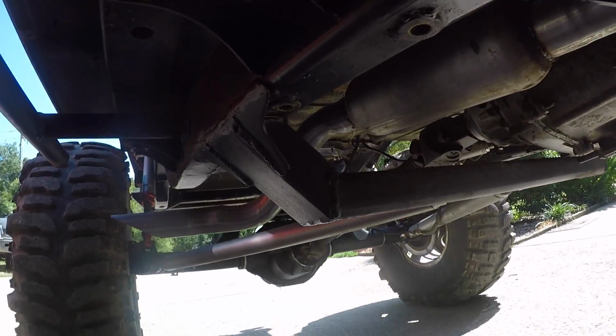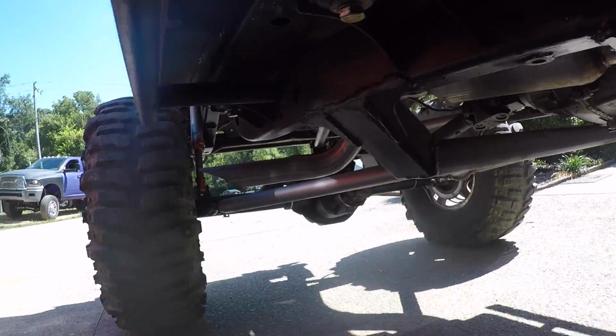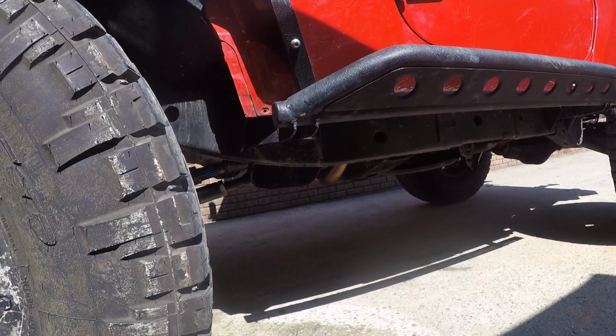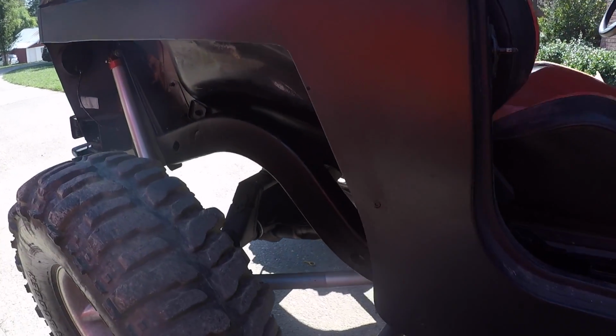I might end up replacing this exhaust right here, but it's got a new catback exhaust, I guess is what you would call it. Everything else, there's not that much surface rust like there was on this Jeep right here, where we had to completely redo. So I could touch all this up.